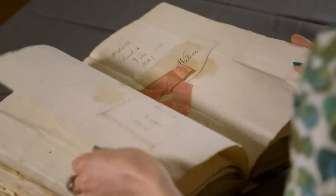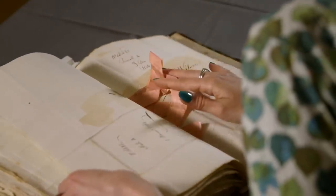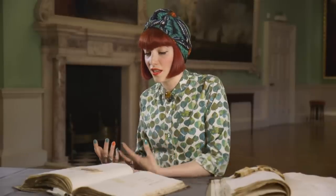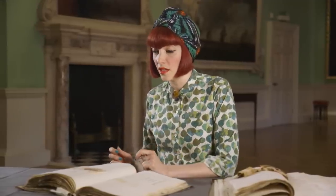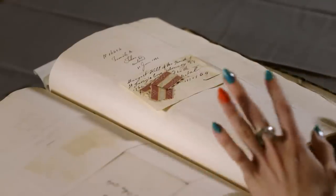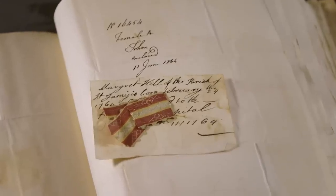From a human perspective, it's actually a very difficult collection to look through. Just the hope that is bound up in these. Less than 1% of mothers were able to return and reclaim their children from the Foundling Hospital. But what we can see here is that so many of them really had the belief that they would be able to come back.